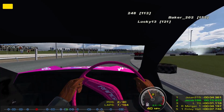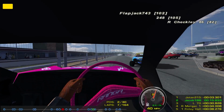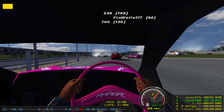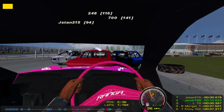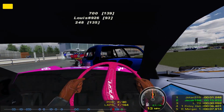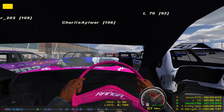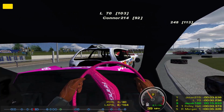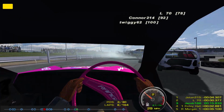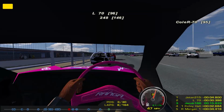So 215, then 188, 70, and then 171 and 100. Oh, back straight, leader's gone. Oh, straight to the side goes 248 Harry Shaw. Here comes Jacob Anslow in 188. So we head through. Just 3 laps left of the race. Not 100% sure with the lap counter updating very slowly. Yes, 3 laps to go.